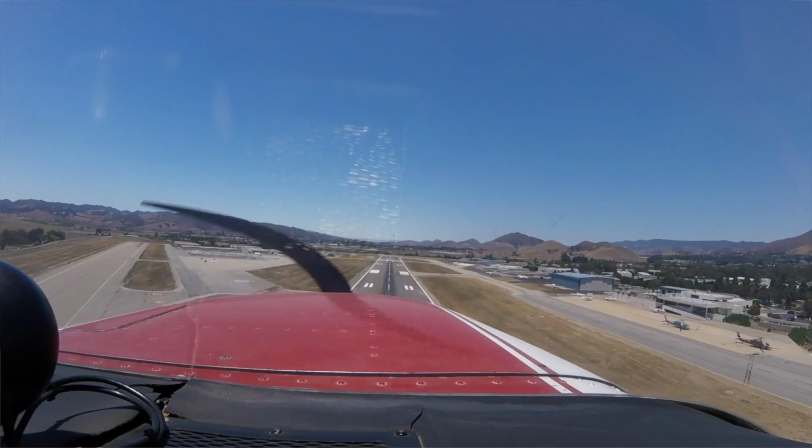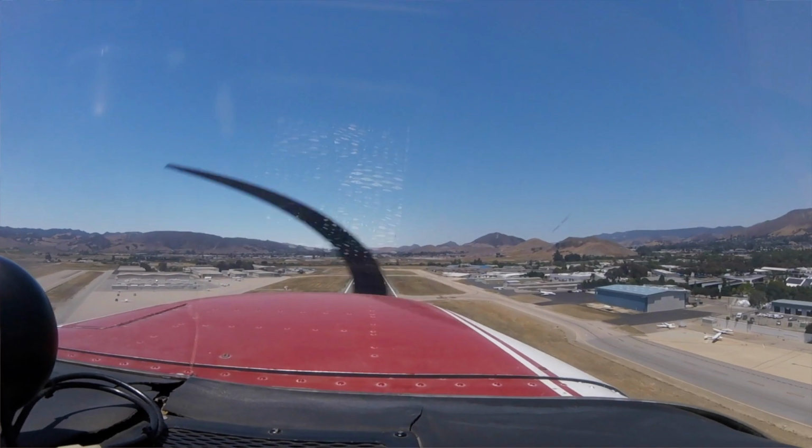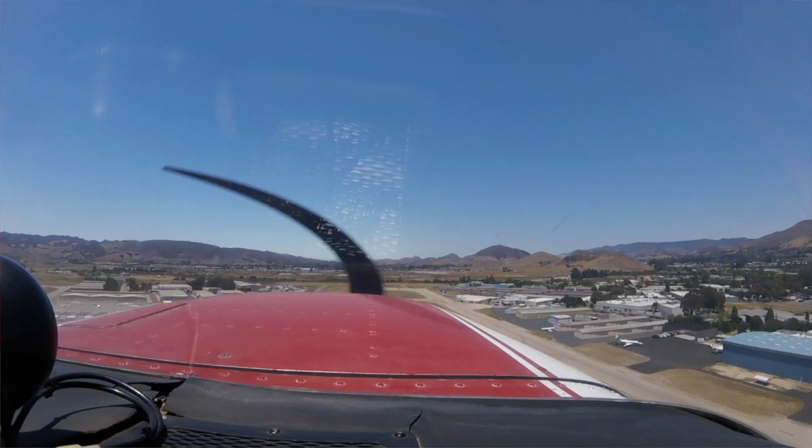Cessna 96988, San Luis Ground, runway 29, taxi via Mike, hold short runway 29 at the Compass Rose.